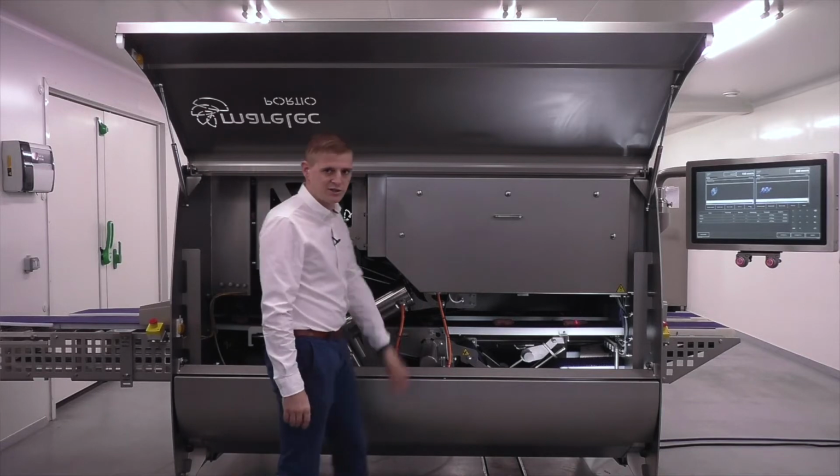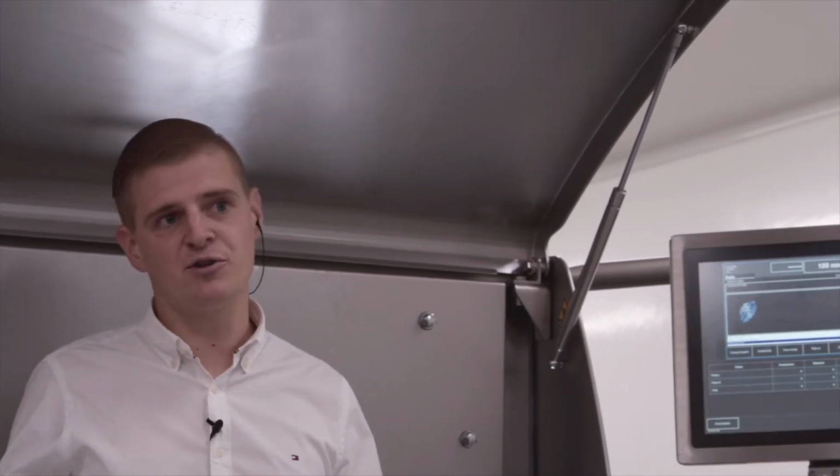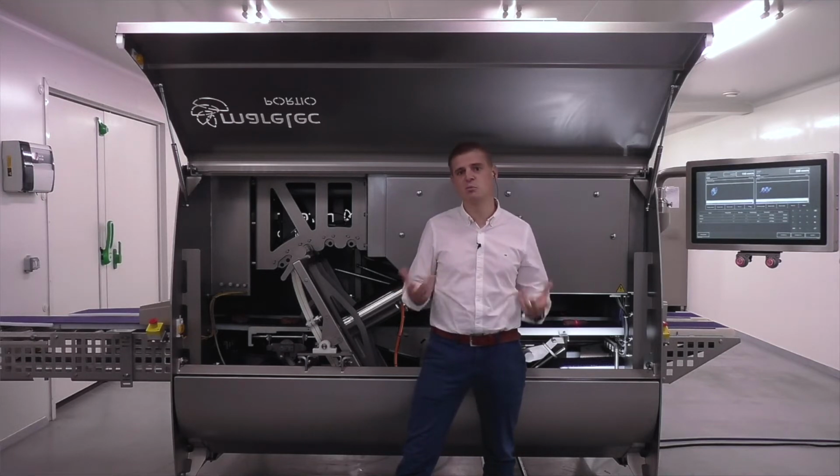And portioning at an angle is often done when you're working with chicken fillets. If you cut it at an angle, you will see that the end product after portioning it will have a more natural shape, the teardrop shape as we all know it, and it will also have a larger plate coverage.